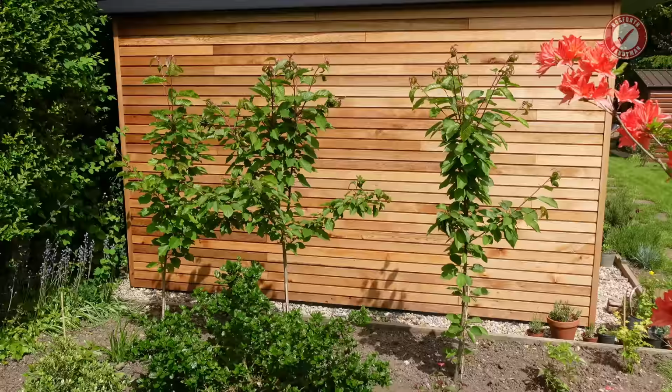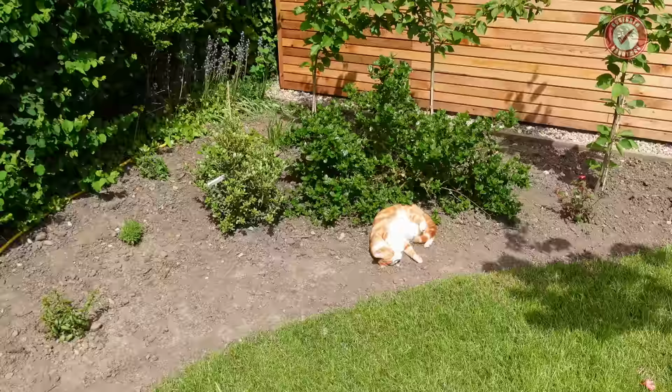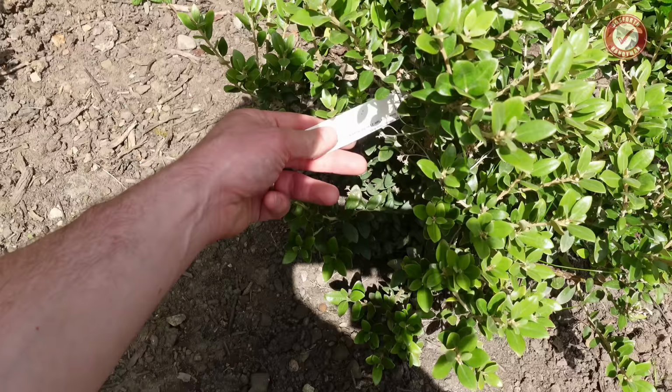Again, that just kind of disguises this studio room wall a little bit. Chicken's having a bit of a dust bath. You're loving that. What have we got down here? Let me just show you, because I can never remember the names of these.